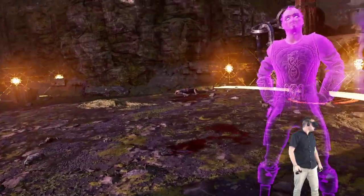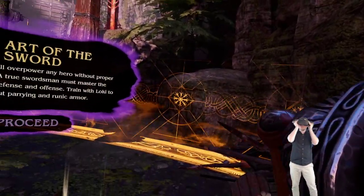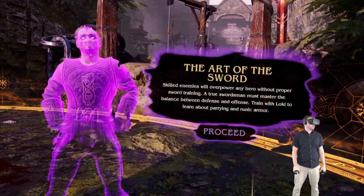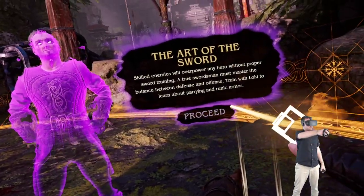Careful. Tyr's forces are stronger than Draugr. To defeat them, you will need to improve your swordsmanship. Alright, the art of the sword. Skilled enemies will overpower any hero without proper sword training. A true swordsman must master the balance between defense and offense. Train with Loki to learn about parrying and runic armor.